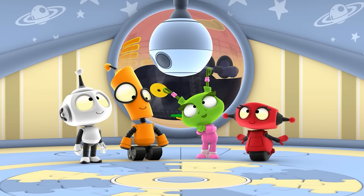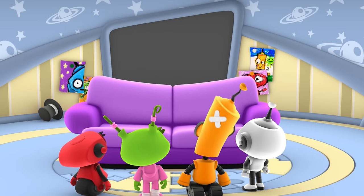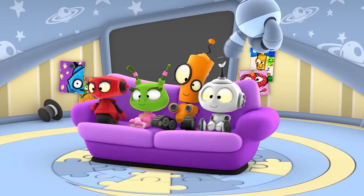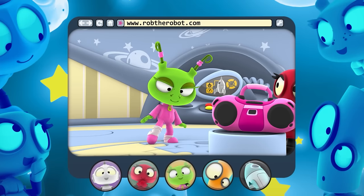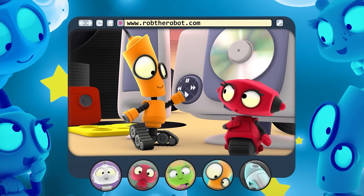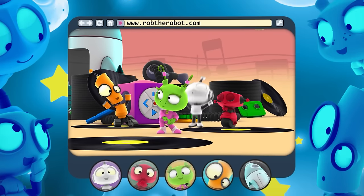Rob, you're back. So, what did you learn on your mission? We were trying to find a dance for the intergalactic space dance competition. So we traveled to the music planet. There were all sorts of music players, and each one of them played a different style of music. We learned so many cool new dance moves.